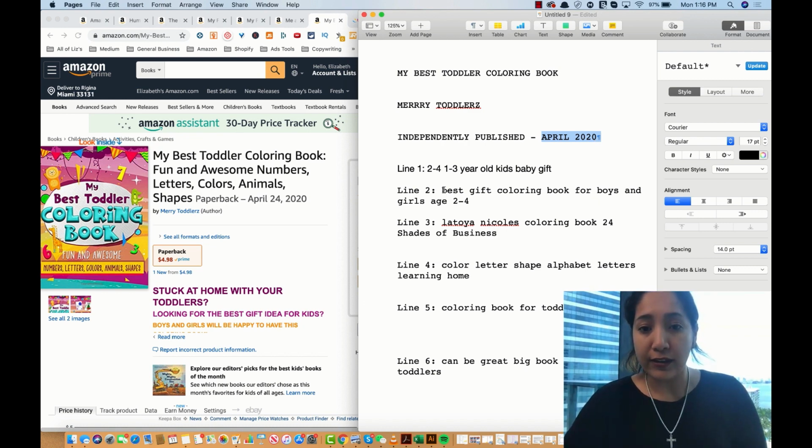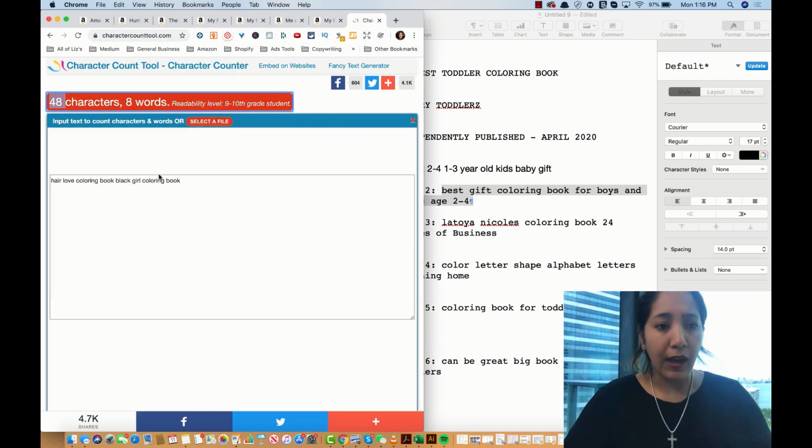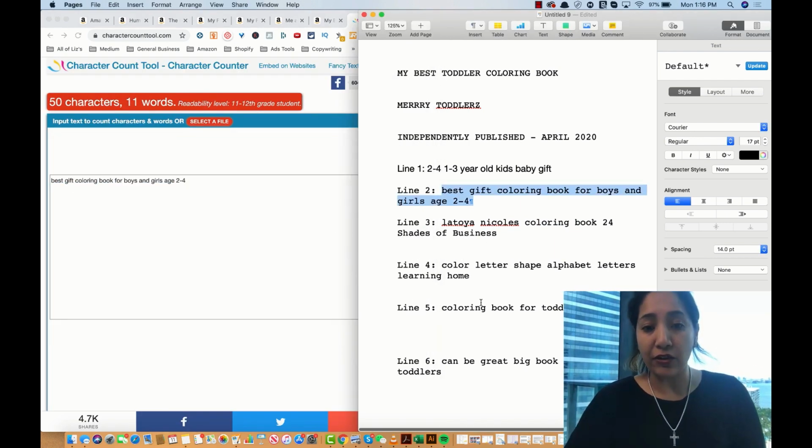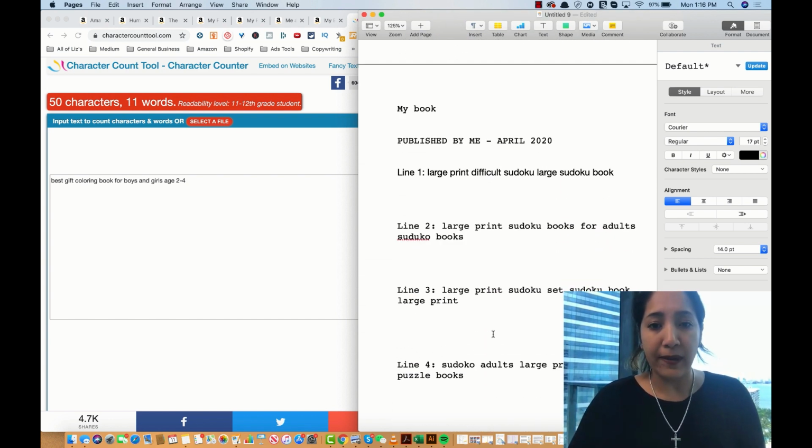Let's go ahead and take a look at their longest line, which is this one right here. This is line 2. And let's see how many characters line 2 has. Line 2 has exactly 50 characters. So again, they shoved it full of everything, but this is what the hot selling books are doing. They're not just putting one word in the back end like dog book, dog coloring book, or anything like that. They are ramming and jamming just like the good old-fashioned FBA people do.